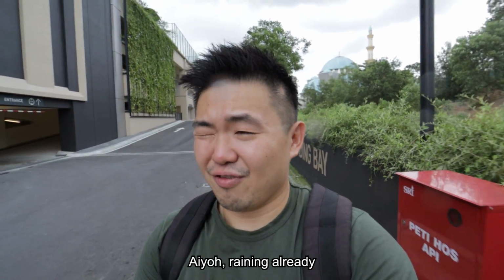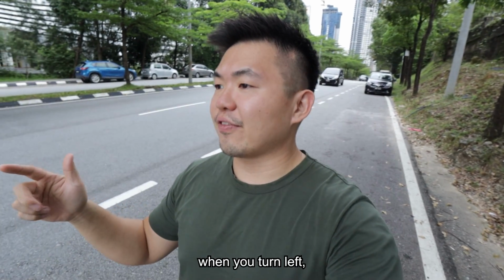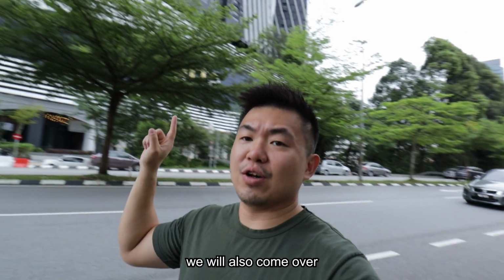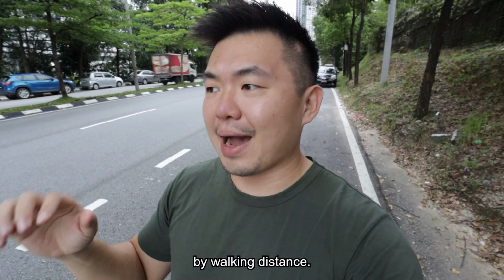But so far, raining already. Well, then we will go find some shade before we talk further. Then coming out from the traffic light, when you turn left, we will go through Met 1. We will also come over to RT Mont Kiara, and those seems to be the closest amenities that you will get by walking distance.